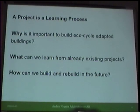So what I said was all the projects is a learning process. And we are trying to give them answers on these questions. Why is it important to build eco-cycle adaptive buildings? If you don't know about the background, why we shall do that, then it's very difficult to start making a project. And then what can we learn from already existing projects? And this is one of the topics for my presentation today. And how can we build and rebuild in the future? And we have a manual for doing this, from this involvement, from the first idea to the maintenance phase.